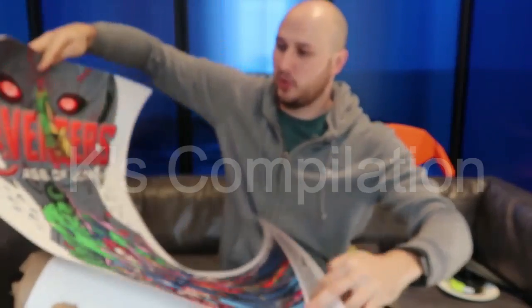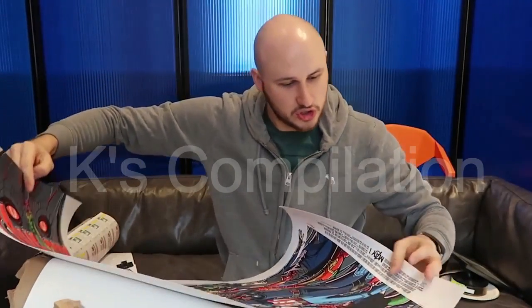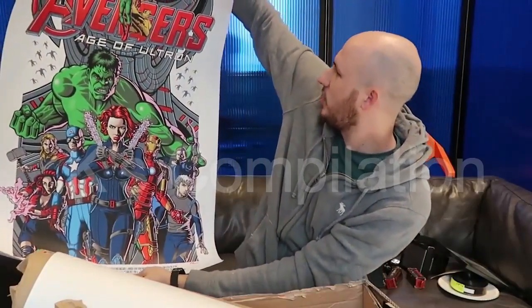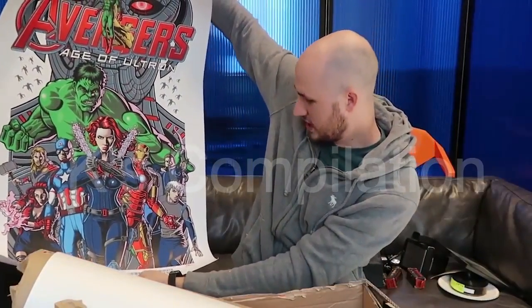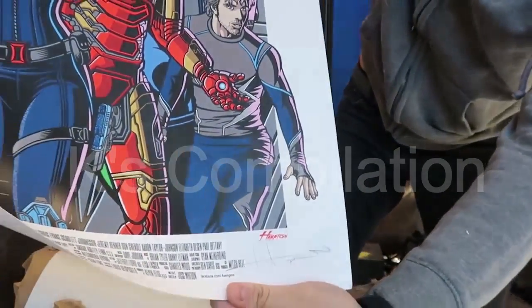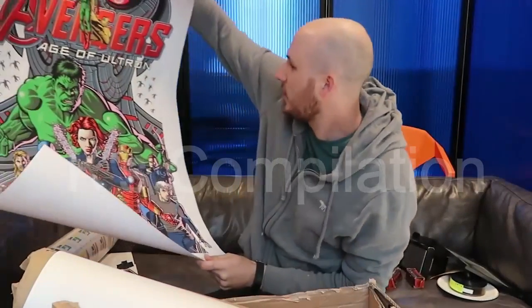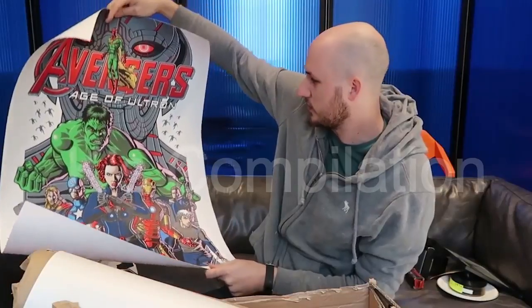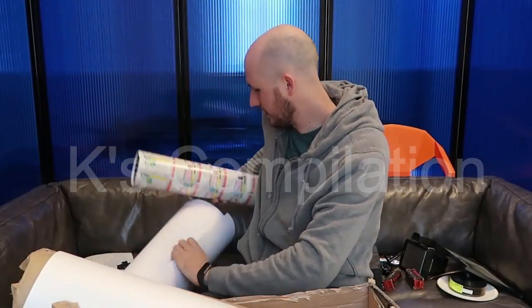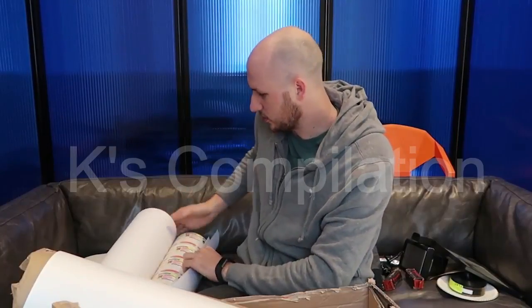Wow, look at this poster, man. It's huge. Avengers: Age of Ultron. Check this out. Oh my gosh, it's also signed. Who is this signed by? Let me know in comments below also. That's so amazing. This is a huge poster. I will have to actually hang it somewhere in the studio probably, because this is super cool.